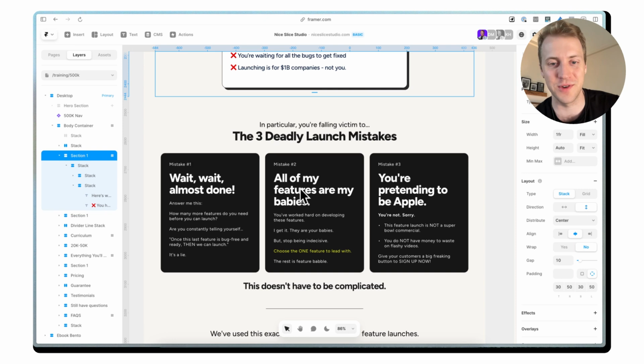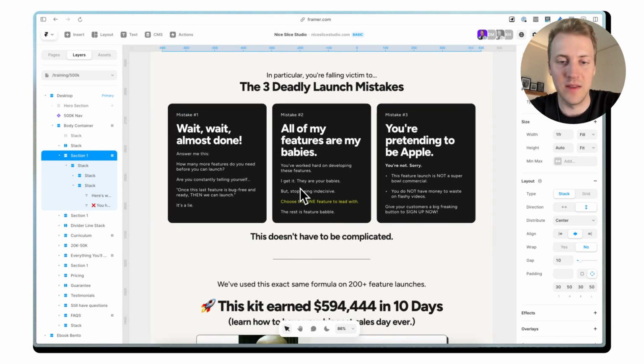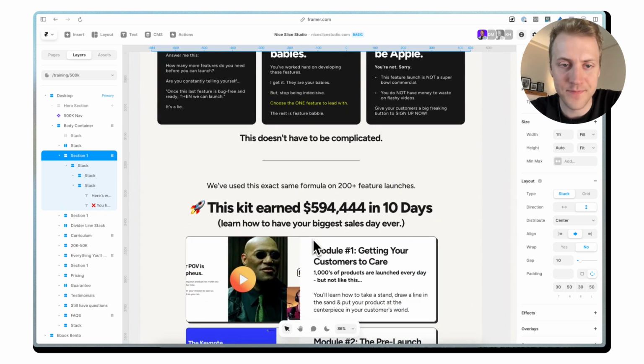Mistake number 2, all my features are my babies. And number 3, you're pretending to be Apple. These are kind of plain. They kind of get you to read a little bit more. You can skip past this part, or the customer can read and be like, wait, I have some of these mistakes, or I've done some of these mistakes. And then I'm saying it doesn't have to be complicated.